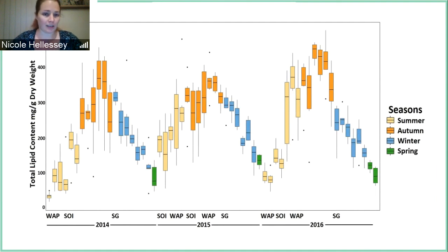So getting into the results now. We have the total lipids. This is all lipids, all oils for the entire body of the krill, in milligrams per gram of dry weight of the krill. So this is scaled for the size of the krill. If you have a krill that is incredibly small but really, really fat, it will be scaled against a krill that is very, very large but much leaner.